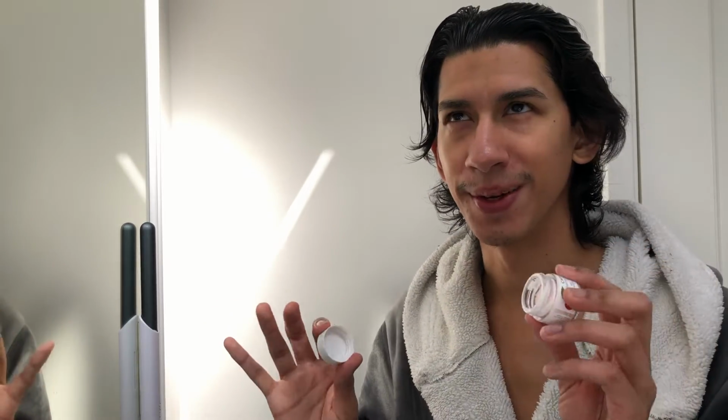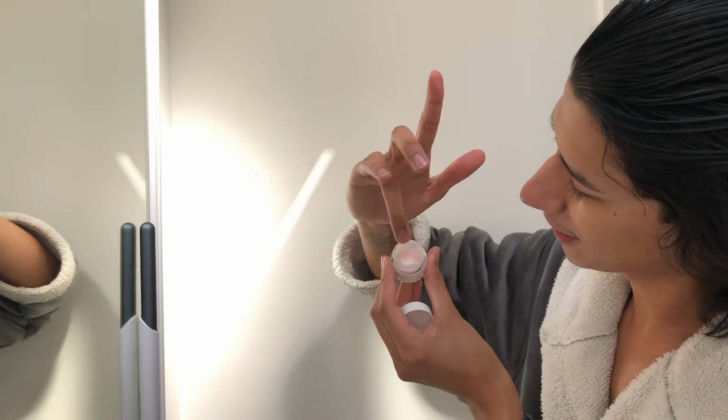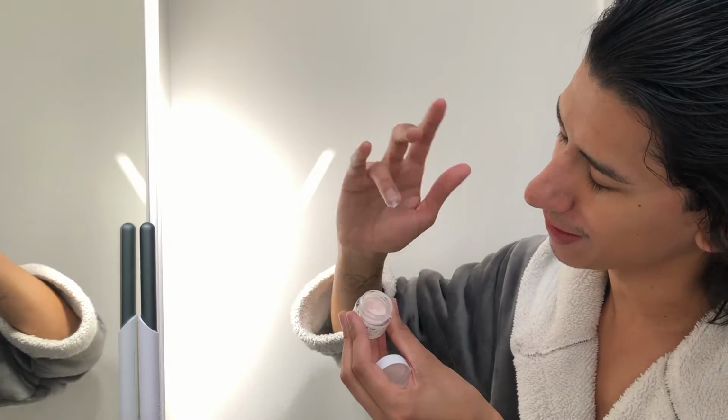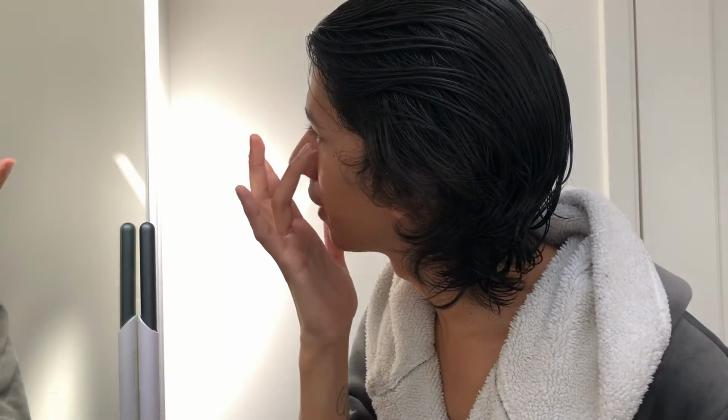The texture on this is so weird. I don't even think I'm going to be able to show you guys, but the closest thing I can describe it to is like yogurt, like Greek yogurt or something. It's a really weird, spongy, moussey kind of texture. I'm honestly not too in love with it. Again, I don't dislike it, but compared to other creams that I've tried for the eye area, I do like those better.